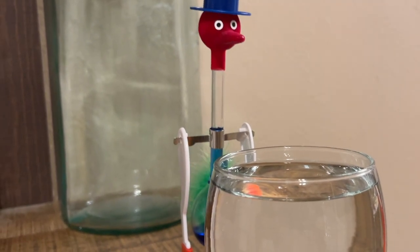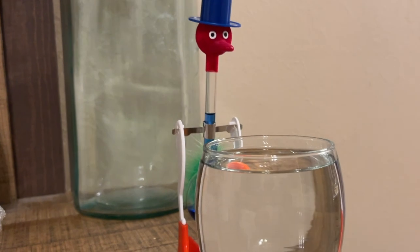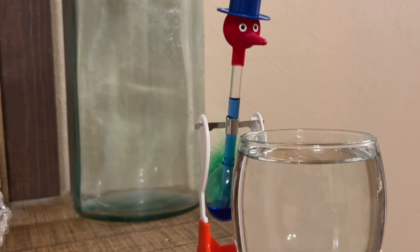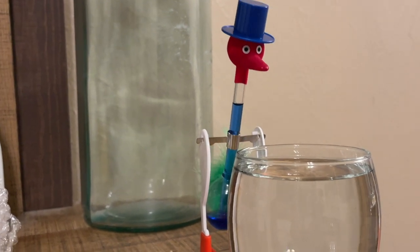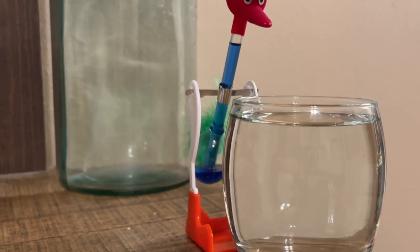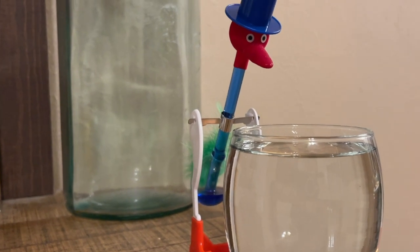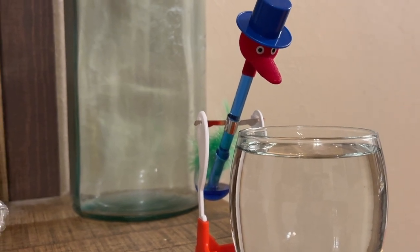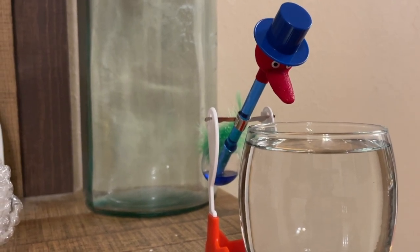Here comes the blue water. You can see it coming up there over the silver part. So the pressure is building, causing that water to go up. Dip his head down like he's drinking from the water, and it'll start all over again. Here he goes.